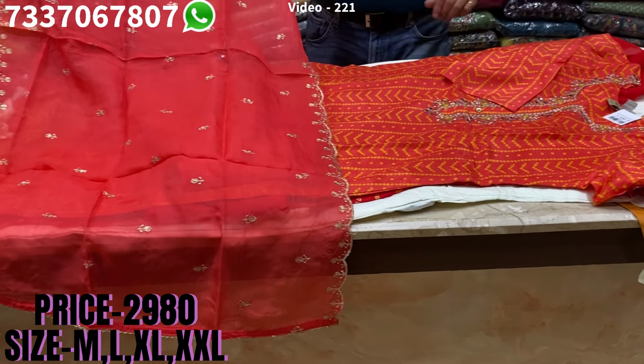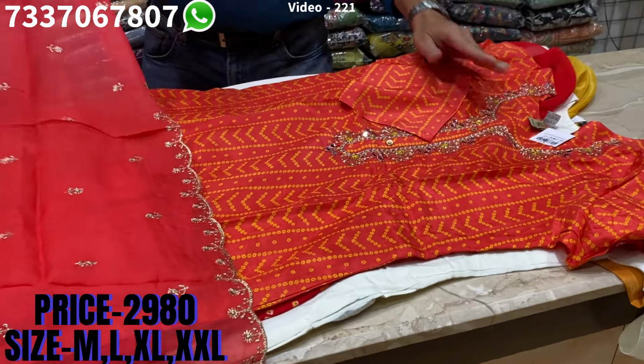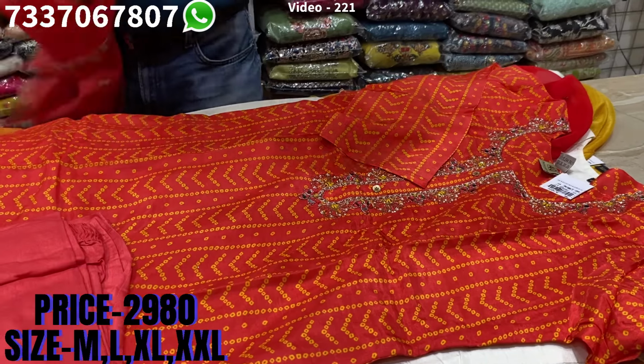With all four sides work on it, the price range is 2980 and sizes available are ML, XL and XXL.